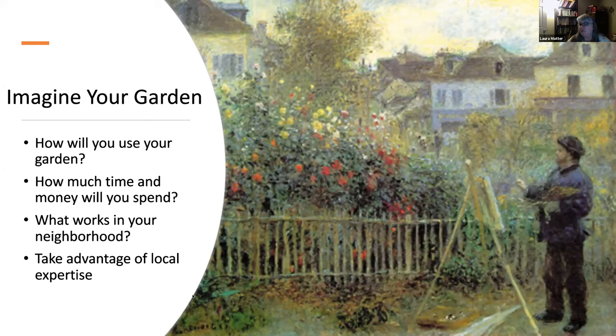How much time and money do you have to spend? Are you going to want to be doing all the maintenance or not? What works in your neighborhood? So it's a good idea to take a look at that. And then take advantage of local expertise, because there's a lot of people who know a lot in the Northwest who have a lot of experience. And that is professionals, of course, but sometimes it's also just other people that you know or people that garden in your neighborhood.